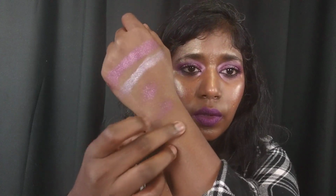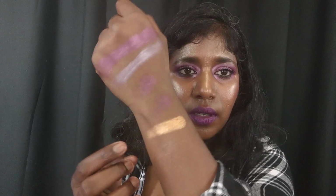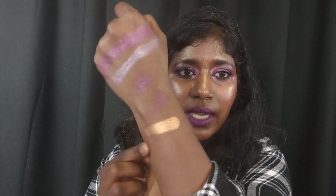Let me just swatch it for you guys, and you will realize. Now the shade that I'm swatching from Tarte is Beach Bay, which is actually a dark color, because I don't want to compare a darker shade with a lighter shade, because lighter shades are going to pop no matter what on my skin tone. So this is like a deep copper. Just look at how deep coppery gold. Just look at how reflective that is.